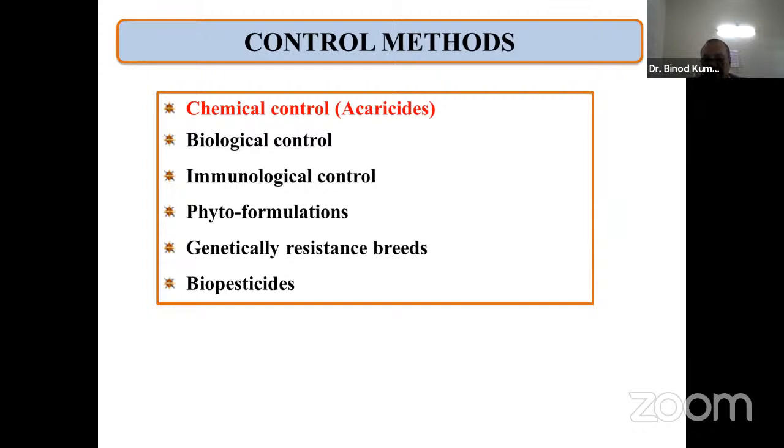Immunological control means some vaccines are also available, like the tick vaccines TickGARD and Gavac, but they are limited to a certain region only because of some disadvantages. Then phytoformulation, which we are going to talk about. Then genetically resistant breeds can be used; we know that Indian breeds are somewhat more resistant than exotic breeds or crossbreeds. Then biopesticides. In all of these, if you see use-wise or development-wise, chemical acaricide is mostly used, more than 90%. The present strategy is based upon chemical control only.